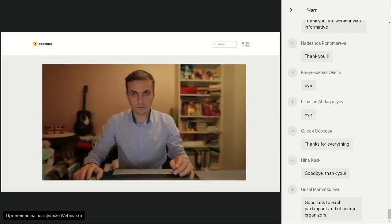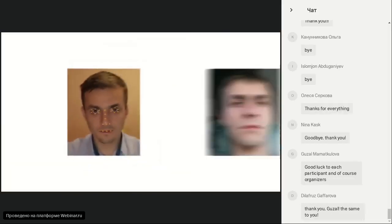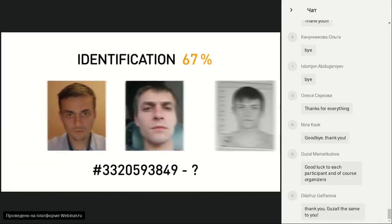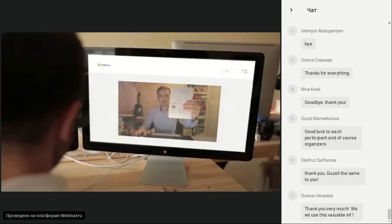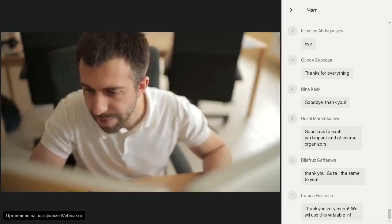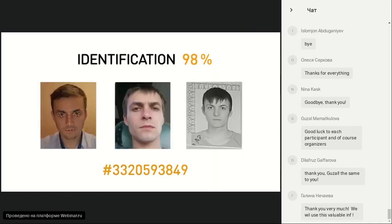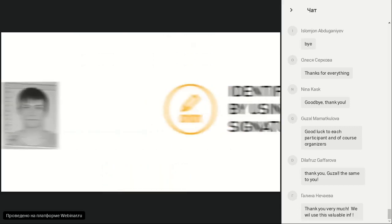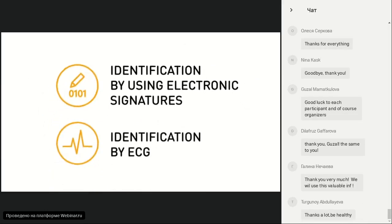The user identification process is based on face recognition technology. The system compares an image from the student's webcam with one or more of their sample images. The invigilator then compares the images manually. This comprehensive method gives a 98% accurate user identification. What's more, there are plans to include additional identifying algorithms, such as electronic signatures, ECGs, and other biometric measurements.